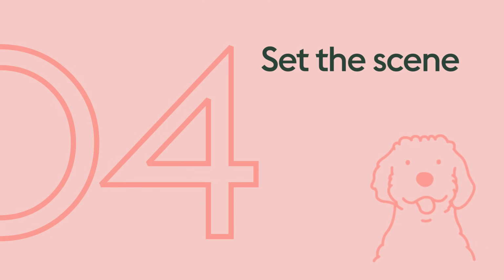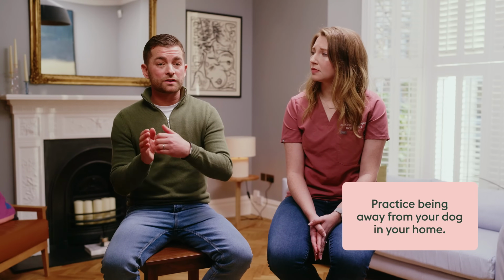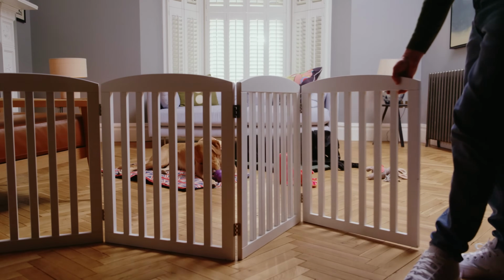Tip number 4 is setting the scene. Whilst you're at home, practice being away from your dog. You could use a stair gate or a puppy crate or even a lead. What we need to look for here is progression. We need to make sure our dog is comfortable with us increasing the distance over time. And remember, if this is a struggle, to seek professional behavioural advice. And don't be disheartened if your dog doesn't seem to be picking it up quickly. This is something that is going to take time, practice, and consistency.